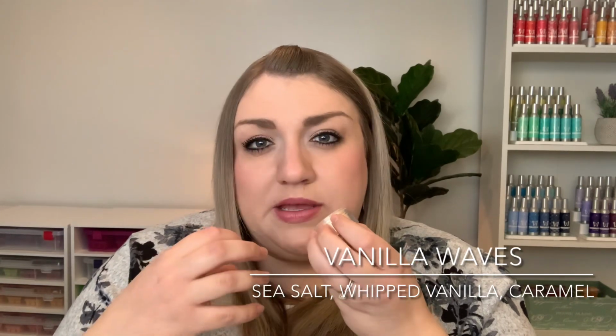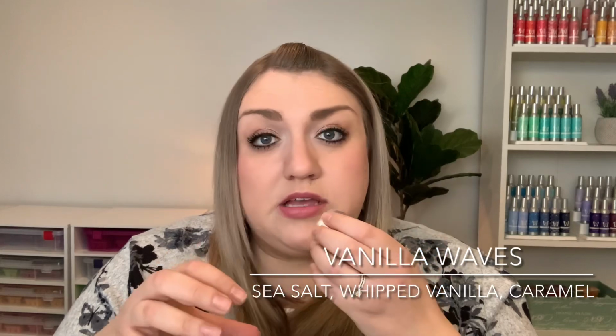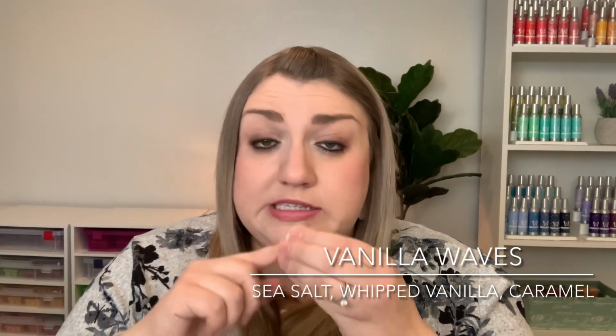There is a little bit of depth and richness from the caramel, but it doesn't come across as smelling like burnt caramel, burnt sugar. It's really, really pleasant. I might actually have to give that one a try. So those are all of the new releases.